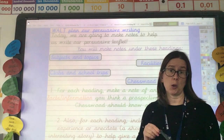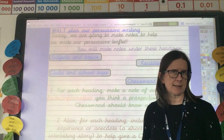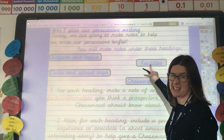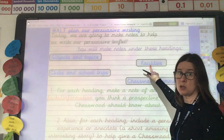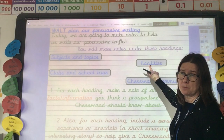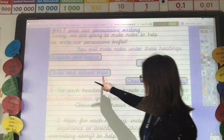So I mentioned Stone Age and ancient Romans, but maybe you've really enjoyed some of the topics we've done in year 6, or you remember some from year 5 or year 4. Facilities, I was thinking about things like the playing field, the music room, the DT room, the halls. What facilities do you think children would really like to know about at Chesswood?